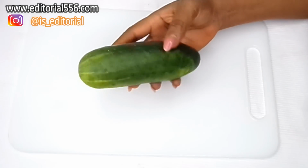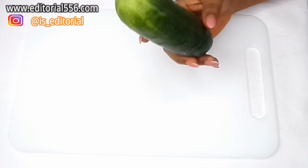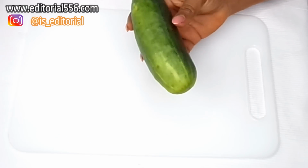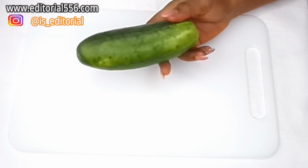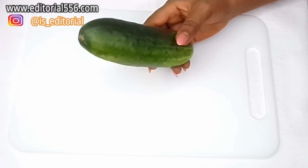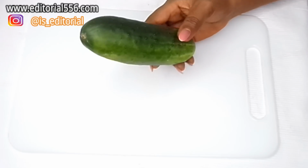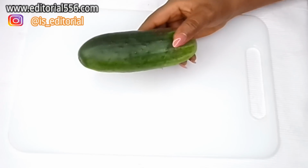We're also going to be making use of cucumber. Cucumber is a great remedy that reverses skin tanning, controls puffiness of the eyes. It helps soothe sunburns, it rejuvenates the skin, it treats open pores, fights cellulite, reduces dark circles, and it's a great remedy that works wonders in removing or eradicating water retention.